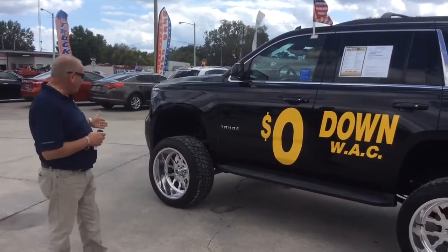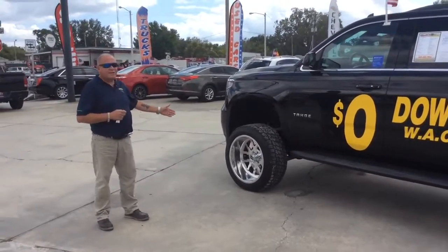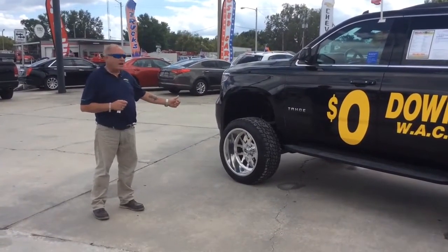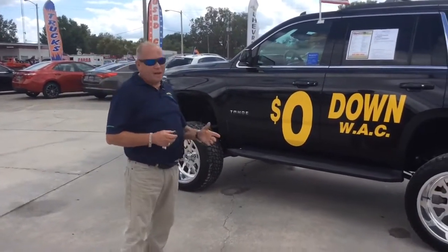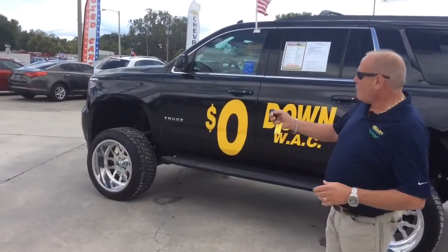If you notice, we also put fuel forged wheels on this, which are 22s, 14 wide. They're on 33-inch Nittos. Basically, it has a lift kit by Fabtech. When I say it's an LT2, it comes with all the creature comforts, including, to start off with, remote start.